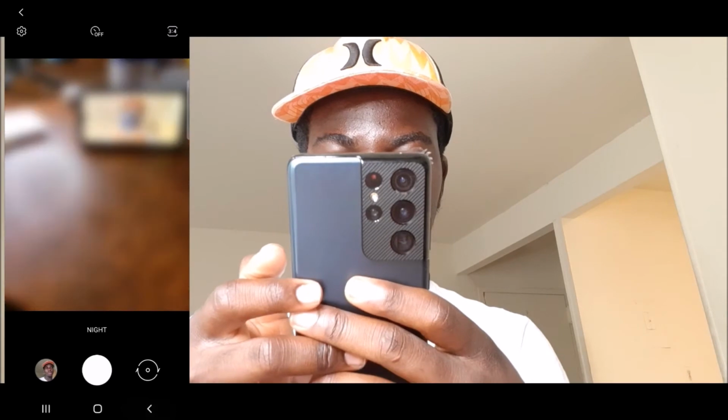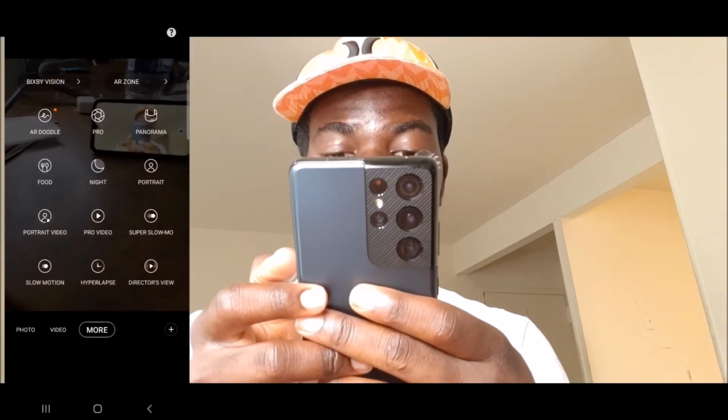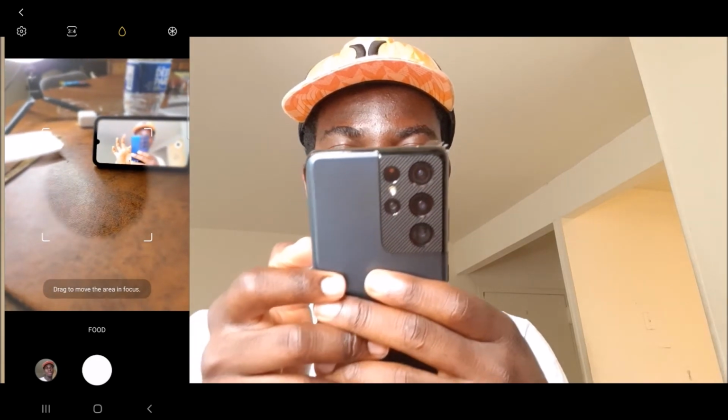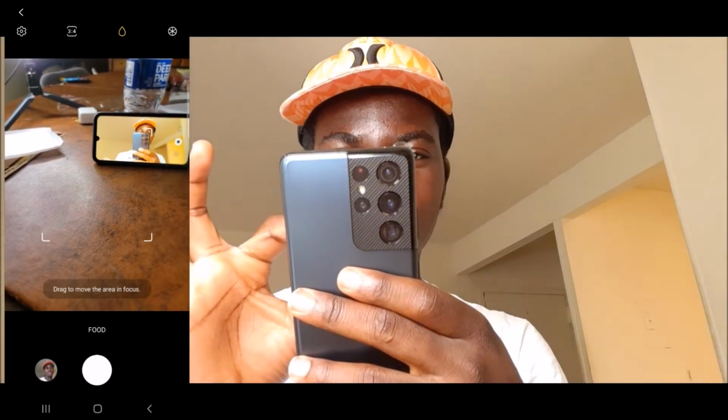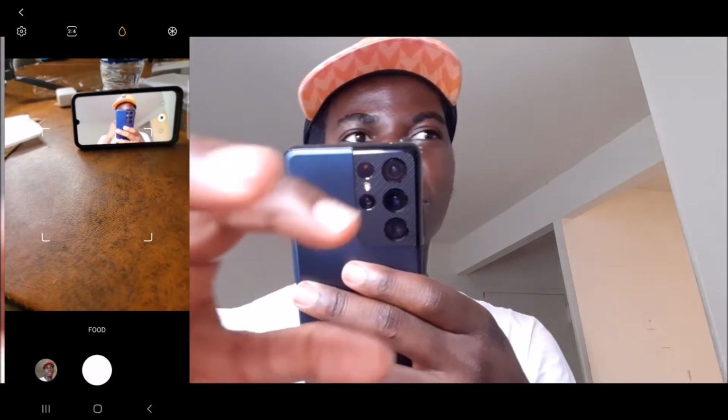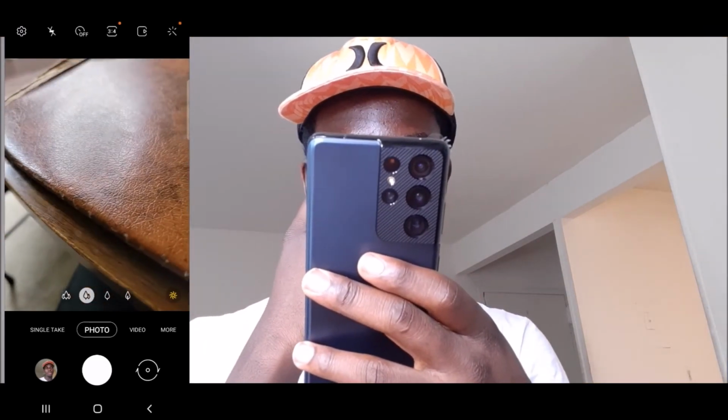This is a night mode. It also has a food mode, bruh. You see, the food mode is kind of different. If I had food in front of me, it would just make the food look, I don't know, everything is just amazing on this phone, bro.